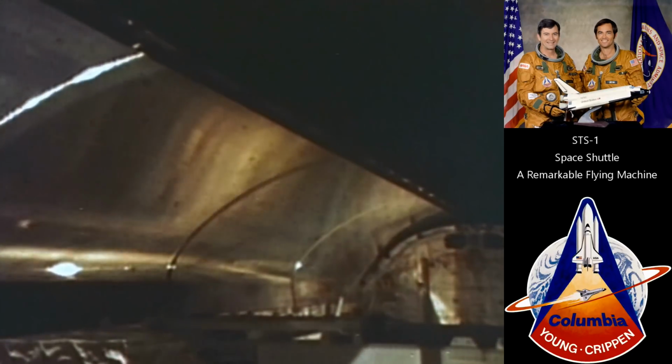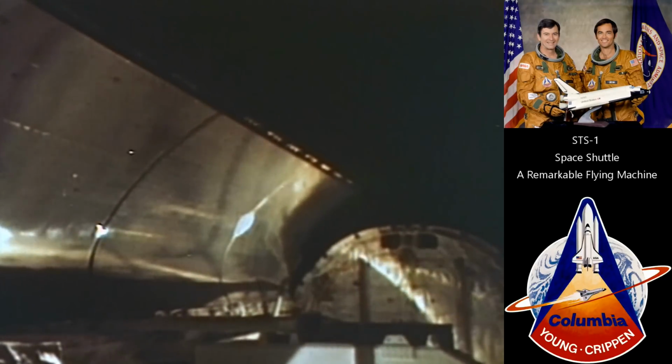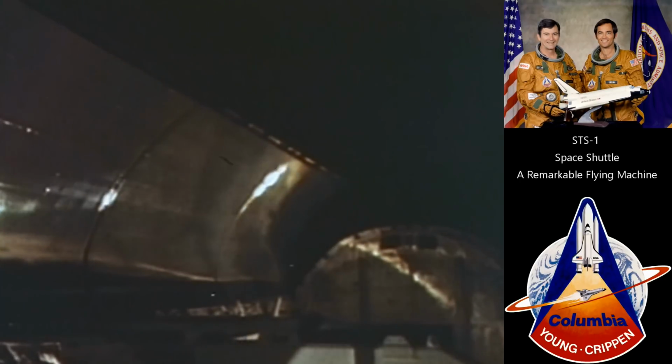Okay, the port door is coming open now. Roger, copy. Well, you are missing one fantastic sight. Boy, that is really beautiful out there.